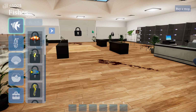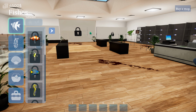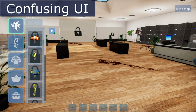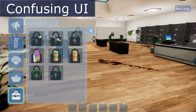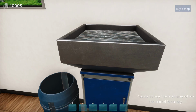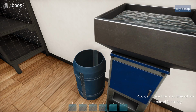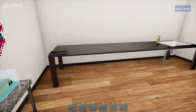Another thing I had a little bit of trouble with at the beginning was just figuring out where to order items to be able to take care of the animals. It takes a little bit of time to get used to the menus and figure out exactly where everything is, as there is a lot in the game, but I like that there's a lot added to the game. I think there's a lot of potential for it to be complicated but fun.